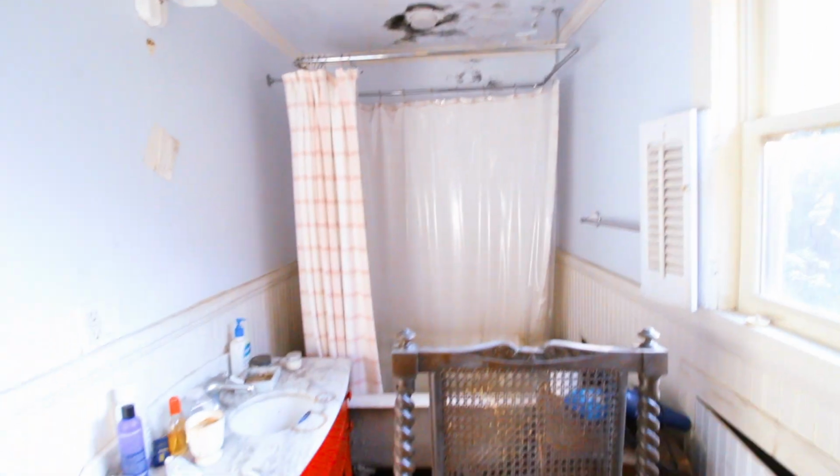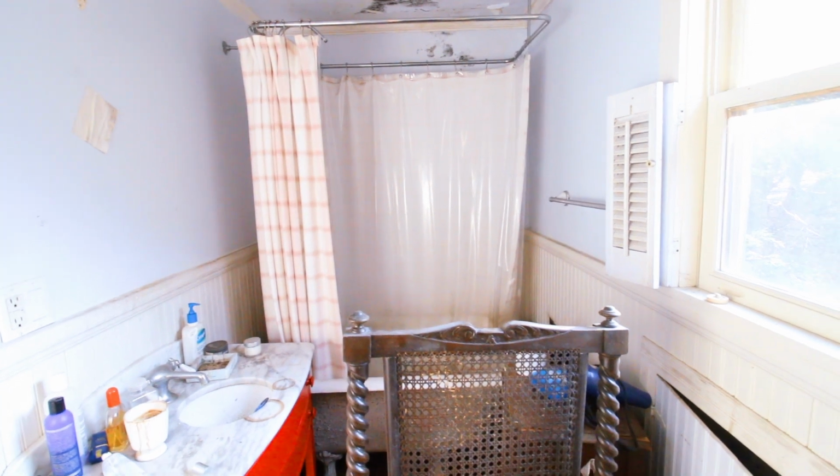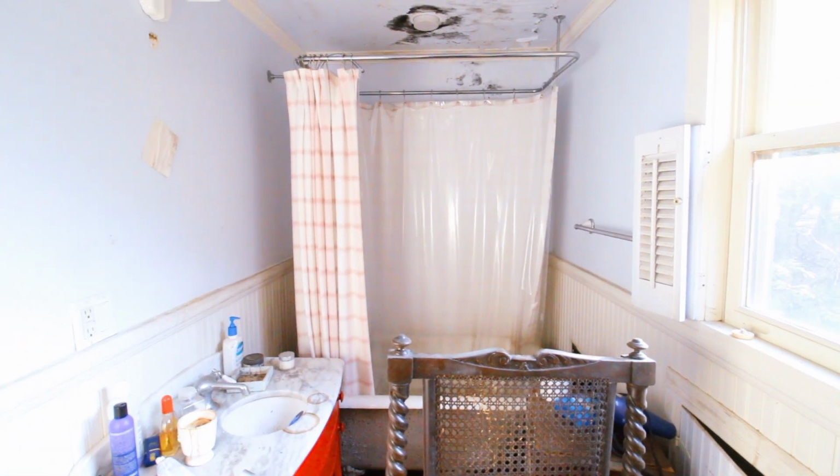Shower curtain still hung up. The tub looks really disgusting. Here's a pair of leather boots still propped up at the door. Look at all these clothes. Bed's still here. There's so many clothes. Oh my God. It's like they literally just got up and left, and then someone came through and ransacked the house.